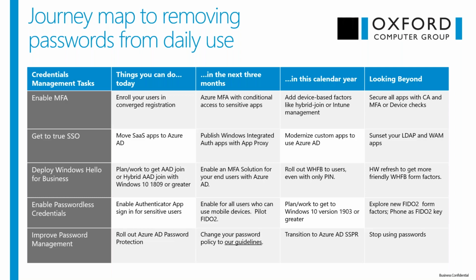Some other things: later on, after 3 months, adding some additional device-based factor like hybrid join or Intune management. Modernizing your custom apps, that's also very important. Talk about those legacy apps. There is going to be a process at some point where you want to modernize them and get them to start using modern authentication protocols.